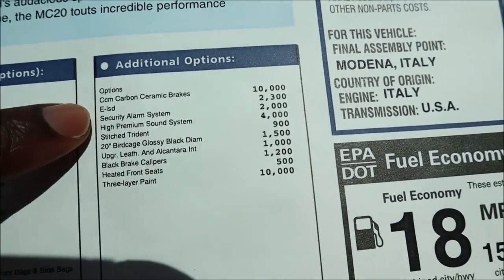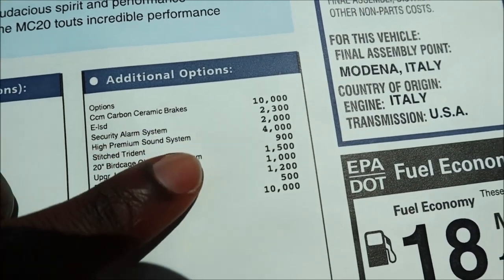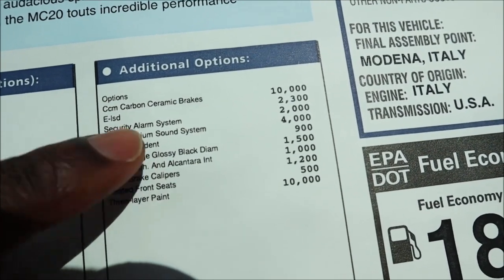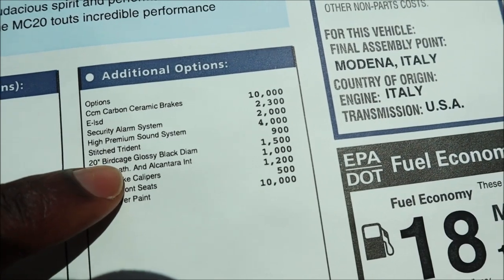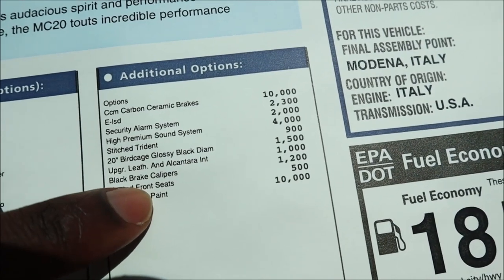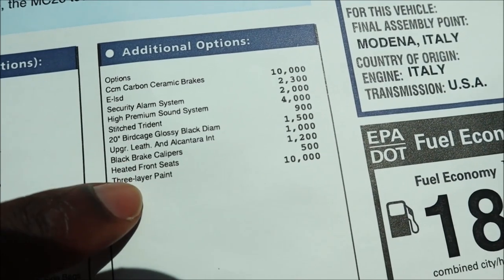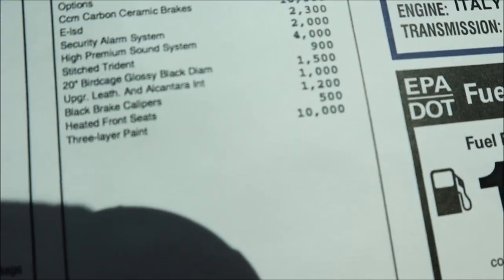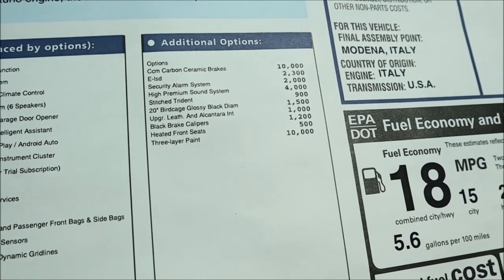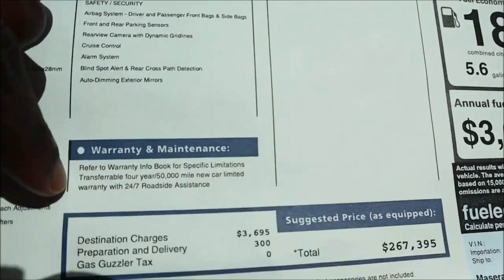Look at what we have here, guys. We have the carbon ceramic brakes, $10,000, the ELSD, this limited slip diff, $2,300, the security system, $2,000, high premium sound system, $4,000, Stitch Trident, $900, the 20-inch birdcage wheels, $1,500, the upper leather Alcantara, $1,000, you also have the brake calipers, $1,200, heated front seats, $500, and that Giallo Genio or Yellow Genius paint, $10,000. So again, if we were to add the carbon fiber kit at $35,000, you're looking at double the price of this $37,000 as far as everything else with the preparation and delivery.